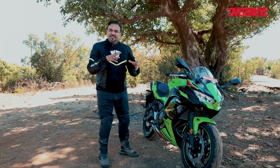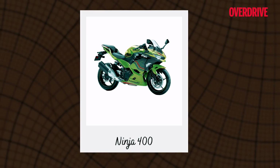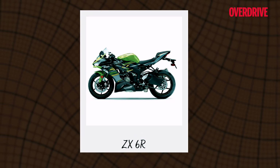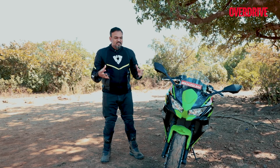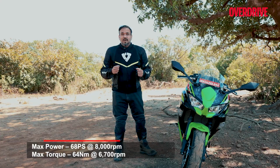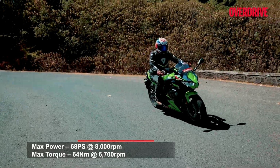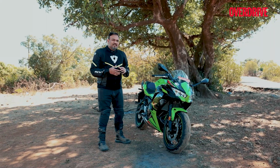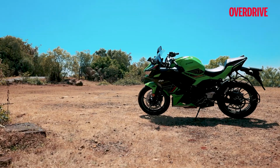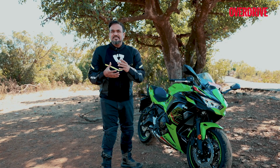Now in terms of the power delivery, how the power feels to you as a rider, it slots in between the Ninja 400 and the big ZX6R. Of course, compared to the 400 or the 6R, this is actually more comfortable because it gives you a lot more room. So if you are someone like me with a larger frame, it will give you more room to move around compared to a Ninja 400. But at the same time, it doesn't feel as big as the ZX6R, which may or may not be to someone's liking. But at the same time, it doesn't feel as aggressive, as committed as the 6R.